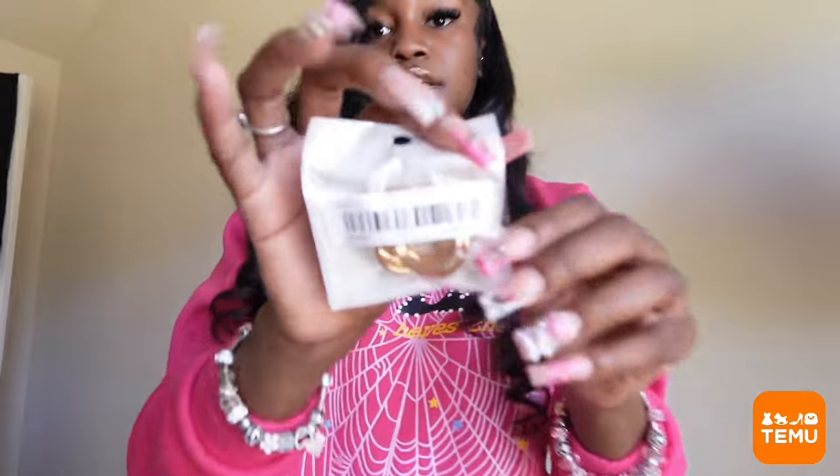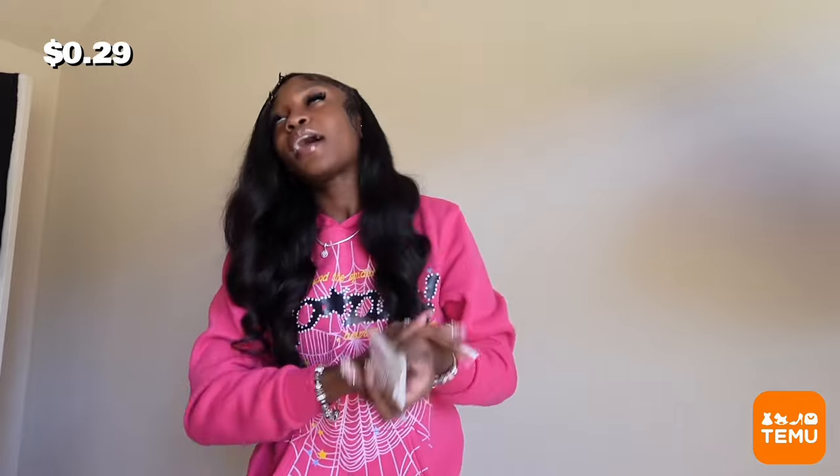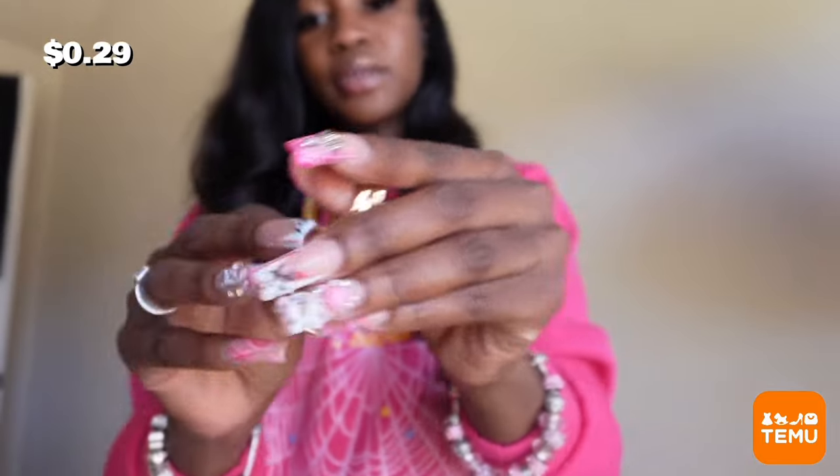Alright, first we got these earrings, y'all. I went ahead and I got me a lot of gold jewelry because one day I was looking for some gold jewelry and I didn't really have that much gold jewelry to put on with my outfit. So, I'm like, I need some more gold jewelry. And then when I did put the gold jewelry on, it looked so good on my skin color, y'all. So, I'm just like, I got to get some more gold jewelry. So, I got these cute little earrings.